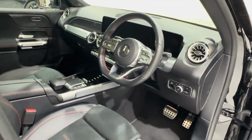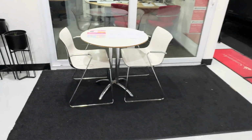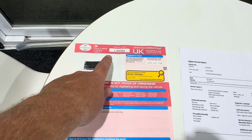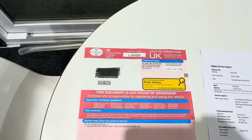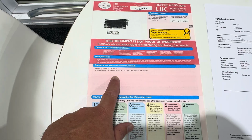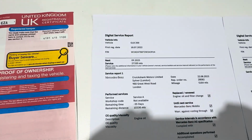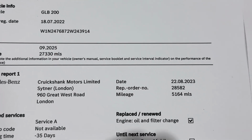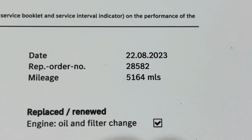Lovely. And before we jump in, Dan's just reminded me, so we have to stamp these out for obvious reasons nowadays. Vehicle registration, 0 former keepers, and then first service. Which one was which? There you go. Mileage 5164.